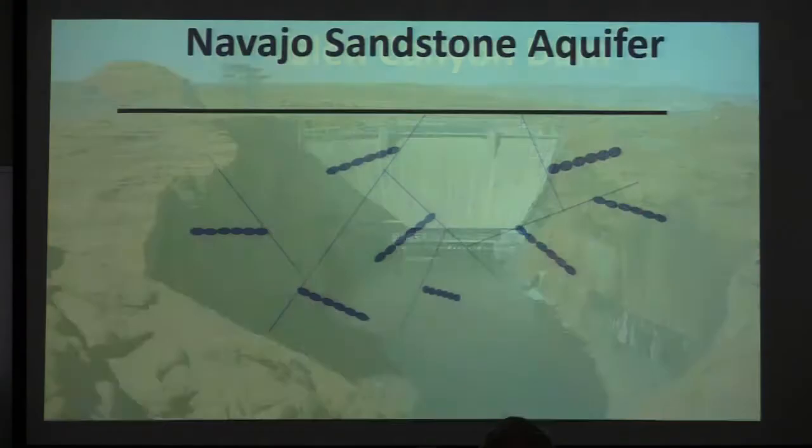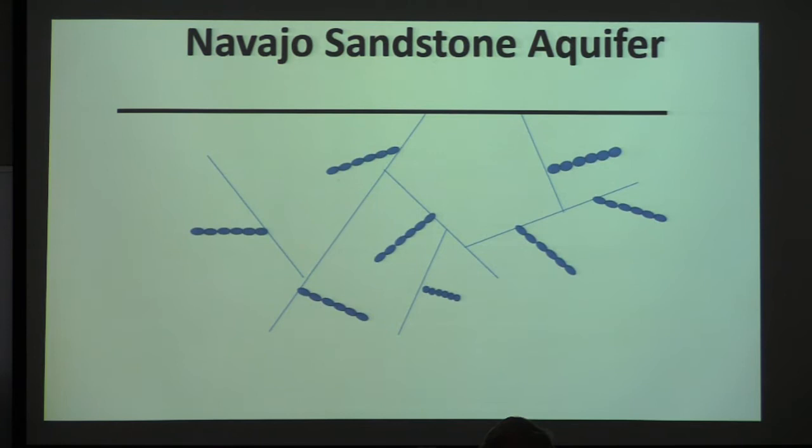An aquifer stores groundwater. Water is stored in the Navajo sandstone in connecting fractures and coarse particle strata. Remember all the fractures we could see at Horseshoe Bend? And so you have infiltration, and water gets stored in the fractures, and it gets stored in coarse sand layers within the rock formation at various locations.